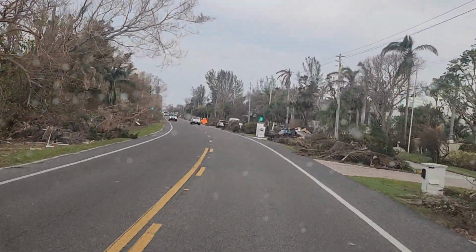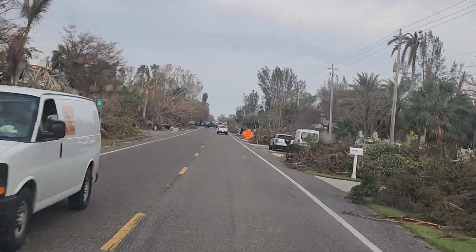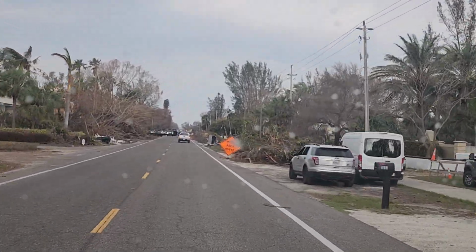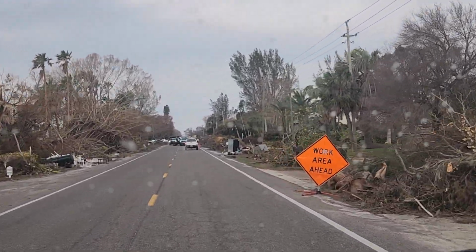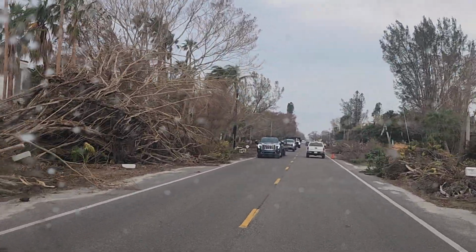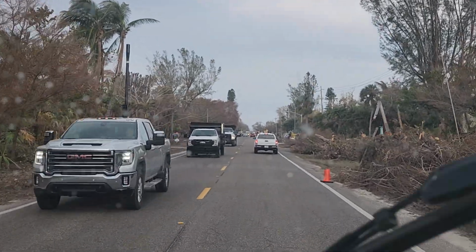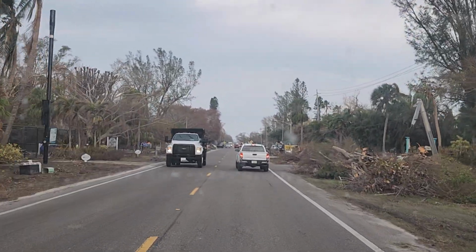Wait till you see Bradenton Beach. Like I said, I'm gonna go through Bradenton Beach and then Holmes Beach, and then I'll end the video. People are driving like freaking. Here's a couple trees down. There's a lot of trees down. People are just driving like complete idiots in town.